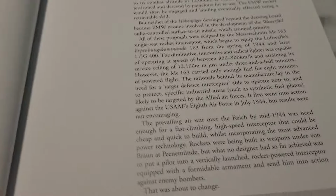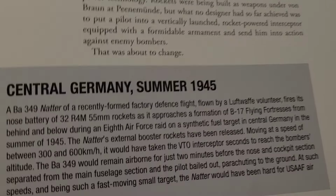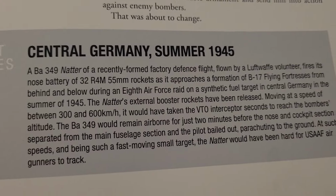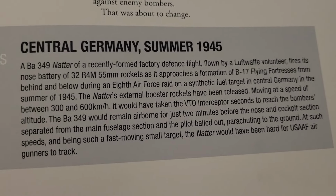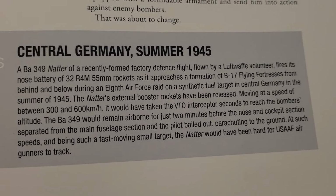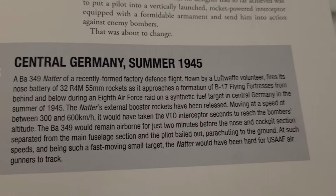So now we go through here. And of course, what could have been, right? Central Germany, the summer of hate, right? Well, the summer of hate in this alternate universe, they're still fighting. And Natter, a recently formed factory defense flight flown by a Luftwaffe volunteer, fired its nose batteries as opposed to the formation of B-17 flying fortresses. Now here's what was the idea of it. This was the theory of how this was going to work.